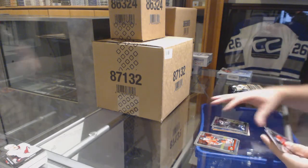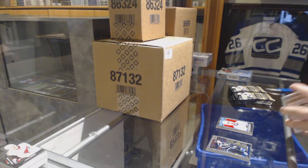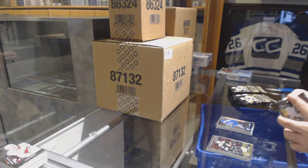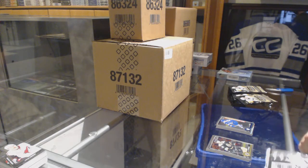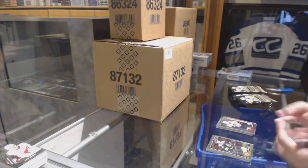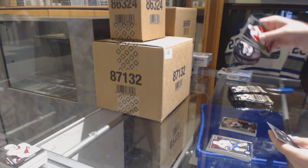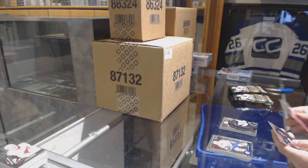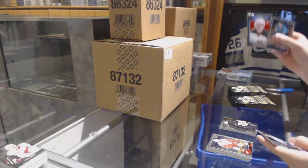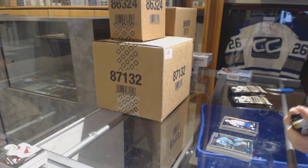Kucherov Retro for the Tampa Bay Lightning. That's a base. Rainbow of Martin Jones for the Sharks. Laine for the Maple Leafs, marquee rookie. Ivan Provorov, marquee rookie for the Flyers. Puck Personas, Evgeni Malkin for the Penguins. Retro rookie of Eric Staal for the Wild. And a Tobias Lindberg, marquee rookie for the Leafs.